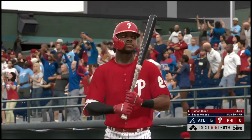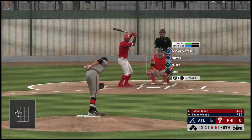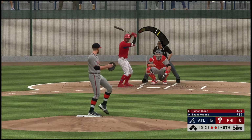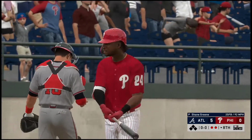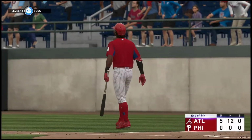Good breaking ball there, laid off for the second strike. Quinn is a guy you have to keep an eye on in the batter's box. He's definitely been known to drop down a bunt from time to time. That's something he's really good at. Swung on and missed, and that's the final out of the inning. 3 up, 3 down for Philadelphia. Need to get it going soon.